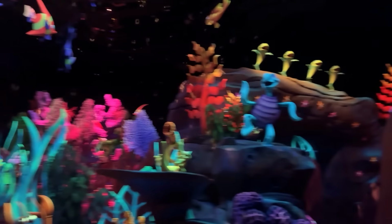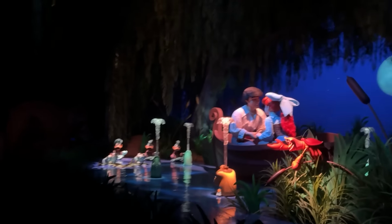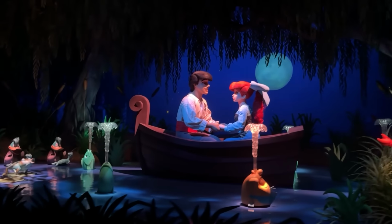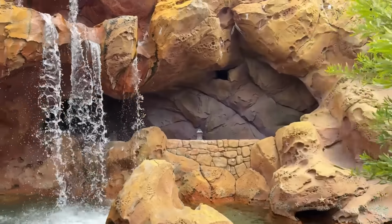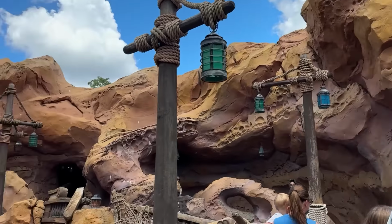This is a very cute attraction. It's a slow omni-mover ride, classic Disney dark ride through the Little Mermaid story. And it's a great filler ride because it often doesn't have a super long line. But it's also pretty easy to snag on Multipass if it is a busier day. And I really do think this one's worth a ride, despite my fear of Ursula.